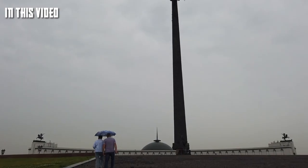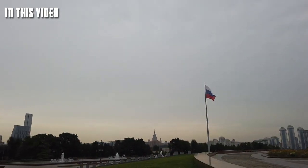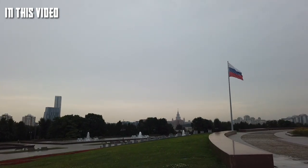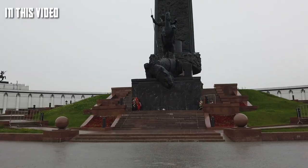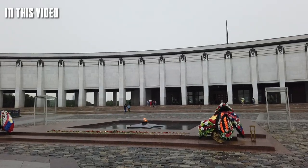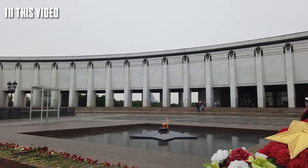This here is 142 meters tall. Check it out, what a view. Oh my God. Huge horse cutting off the head. And I'm gonna continue to the other side of the park because this is Moscow City. I'm gonna explore.